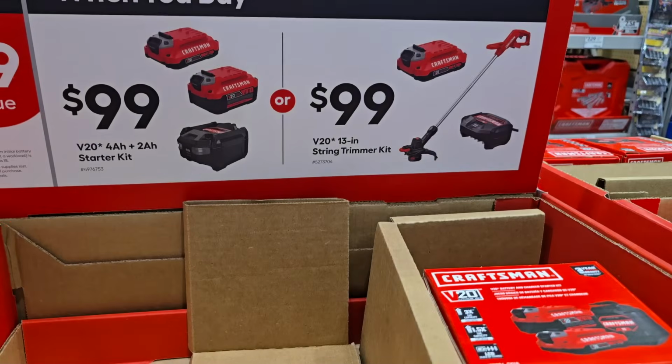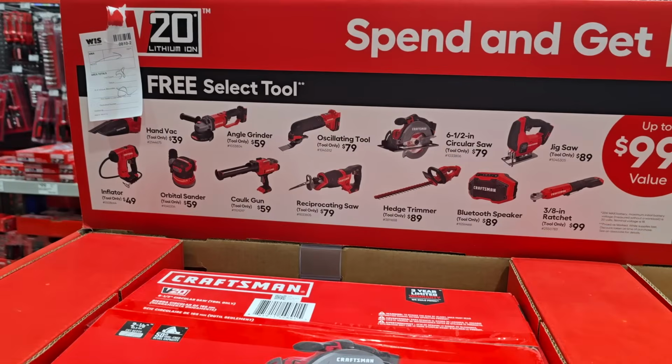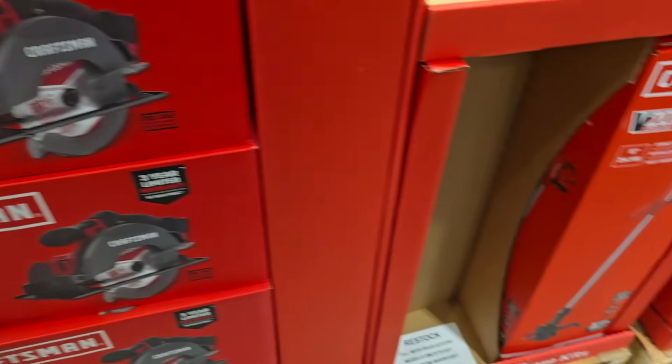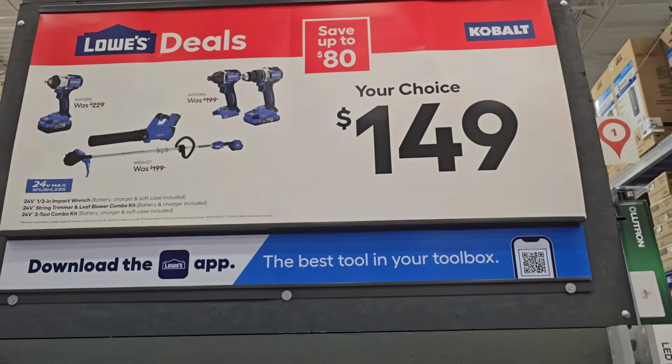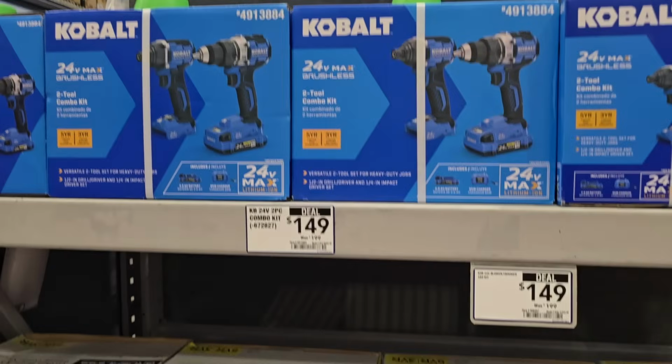And then spend $99 on either the weed eater or the two-battery combo and get a free tool. There's a lot of good tools to choose from: ratchets, angle grinders, inflators, all sorts of stuff. So definitely check it out. For $149, your choice of impact driver, drill driver, blower, string trimmer, or an impact wrench. That's a solid deal on all these.